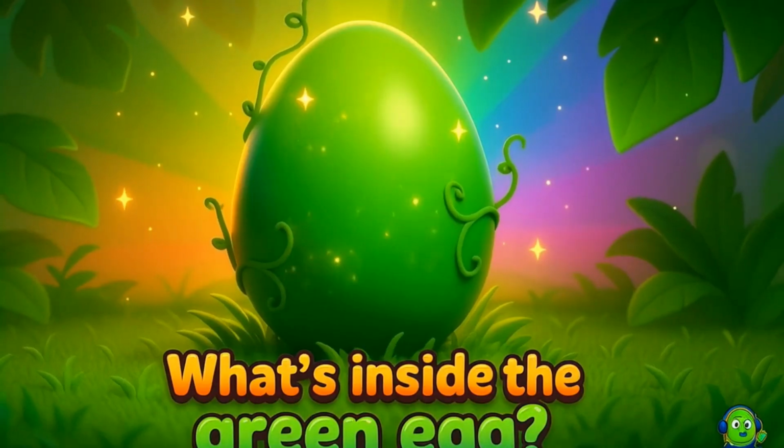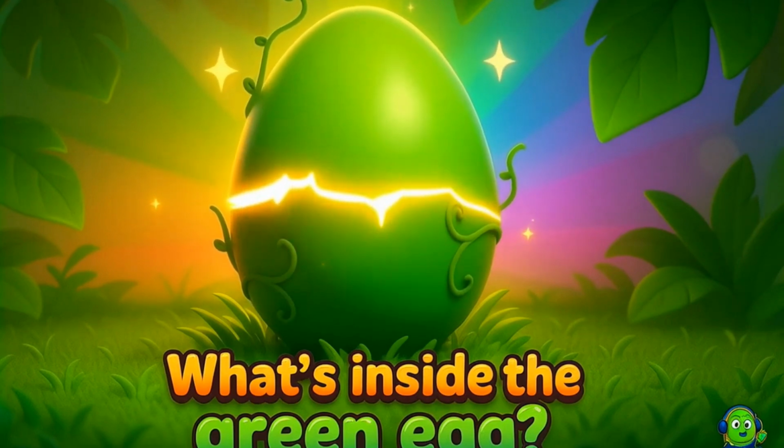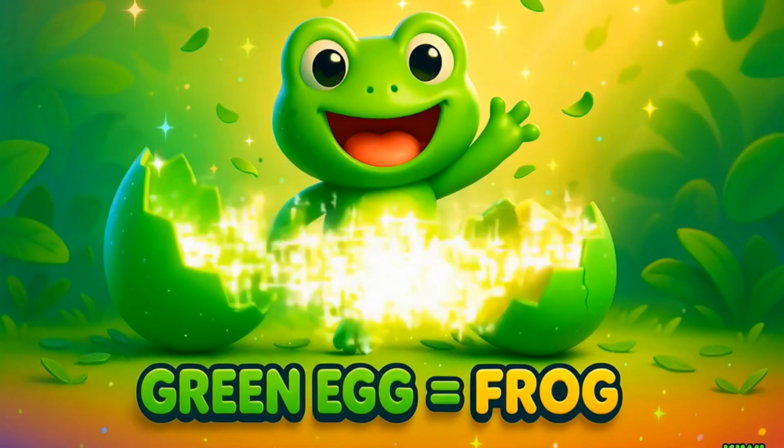Here comes a green egg. Maybe something from the jungle? Ribbit, a friendly frog, green like the leaves.